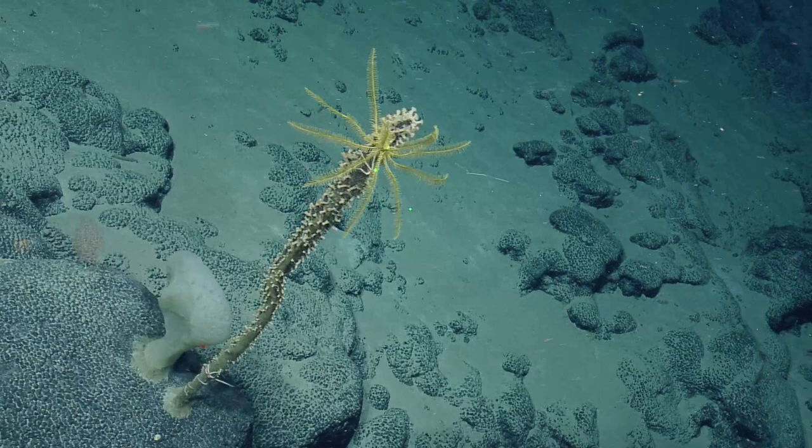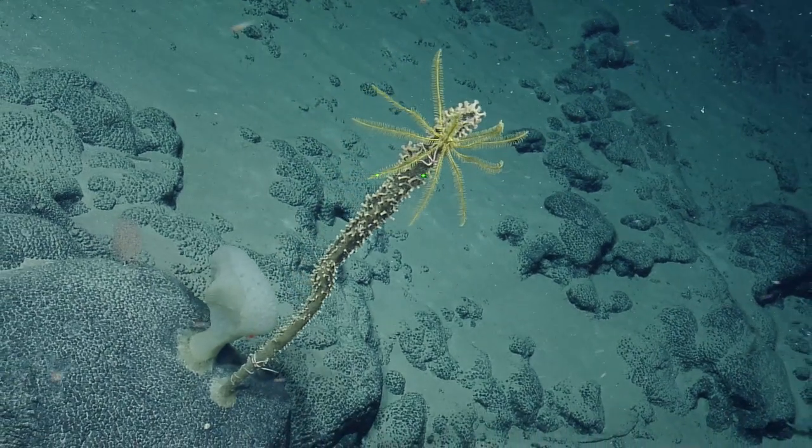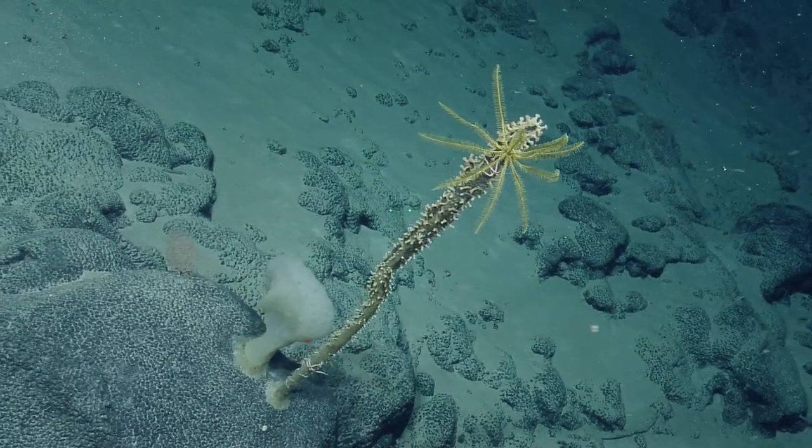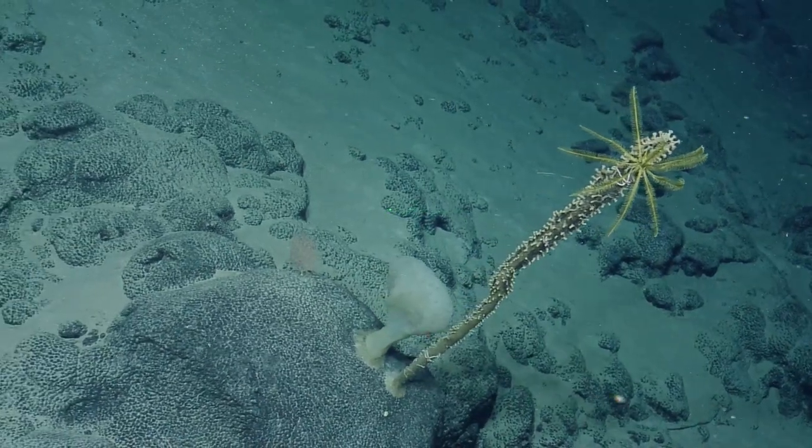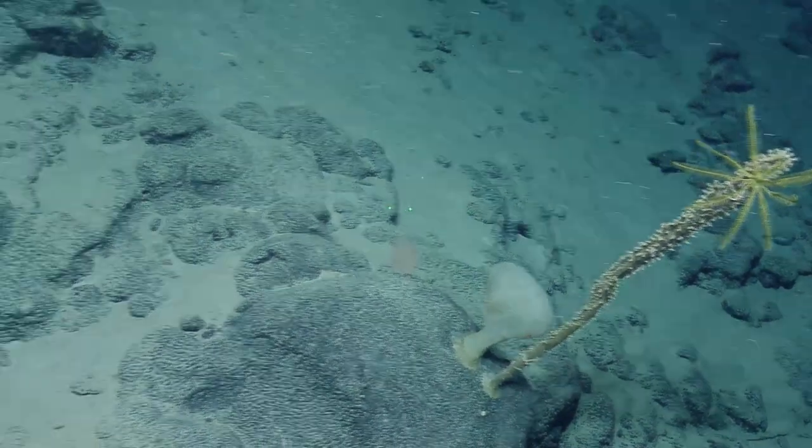It's always what that will make me think of. Law firm Sponge and Associates, representing squat lobster. And squat lobster representing the deep sea.